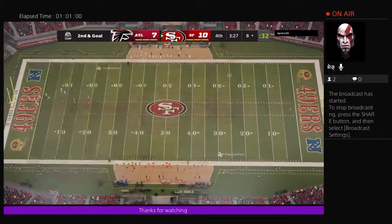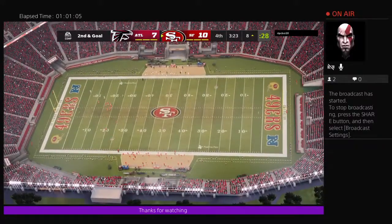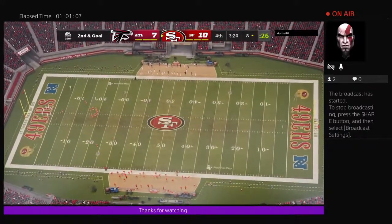Able to stay in bounds, so the clock keeps rolling, and this defense right now backed up in the red zone. Another touchdown, it's over. They've got to stand tall quickly. Been in this spot before.